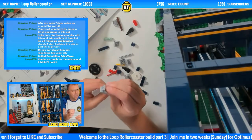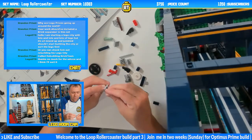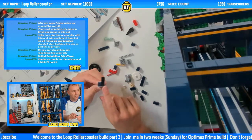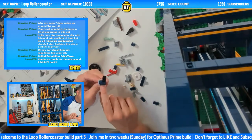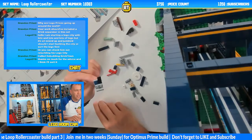So with one of these bracket pieces here, into the studs here we're going to stick a 1x1 brick in blue and an inverted 1x3 sloped piece. Stick a 1x2 plate over both of those, and then we stick another one of these bracket pieces into that.